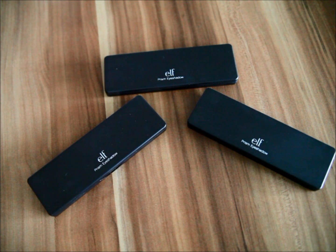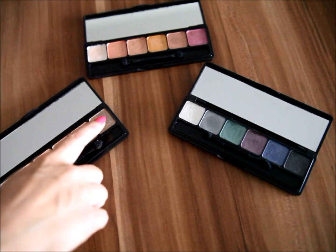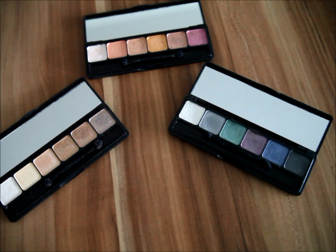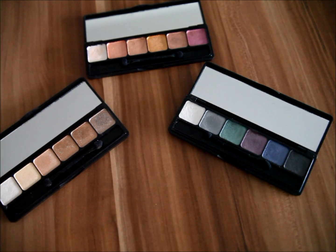And ELF claims that this is their best eyeshadow formulation to date. In terms of packaging, these are very nice and sleek. They each come with 6 eyeshadows going kind of from lightest to darkest, and each palette has at least 1 highlight shade on the far left side. And they also come with a long mirror that's not very wide.